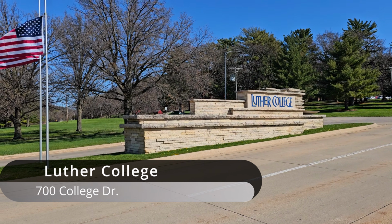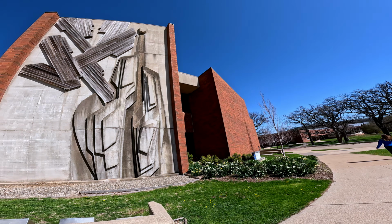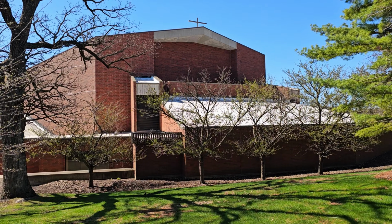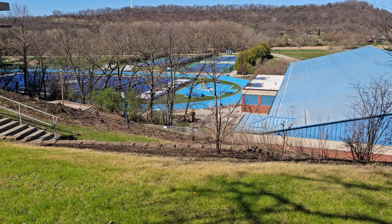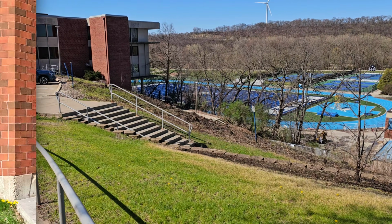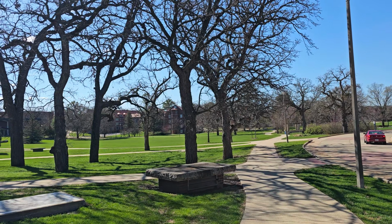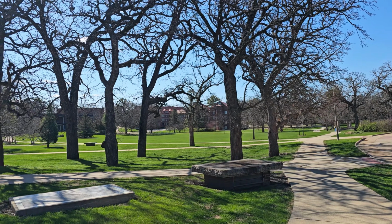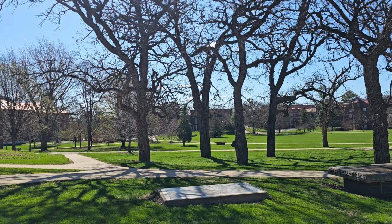Our next stop takes us to the beautiful campus of Luther College. Now, we love to explore college campuses, but we're here for something a little different. In fact, something very old. Before a 650-foot meteorite slammed into what's now Decorah some 470 million years ago, a very different kind of creature roamed this area, one that has since vanished from the earth.